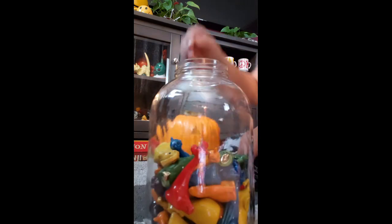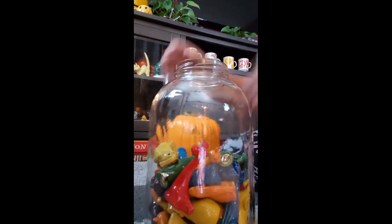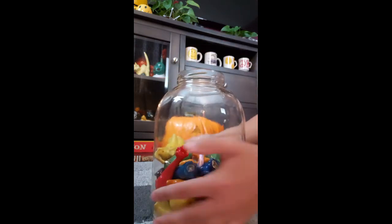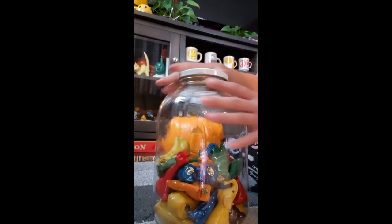It's a jar of animals. Just put your hand in there. Well, you know you got a cat. But, yeah. Get the lid and cut off the circulation, and there you go.